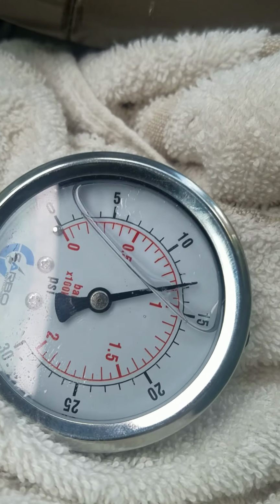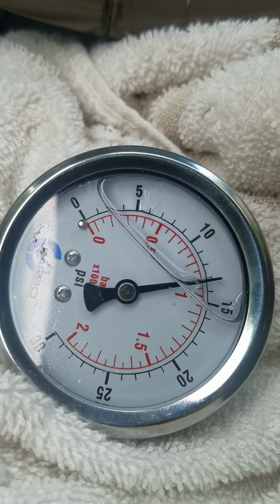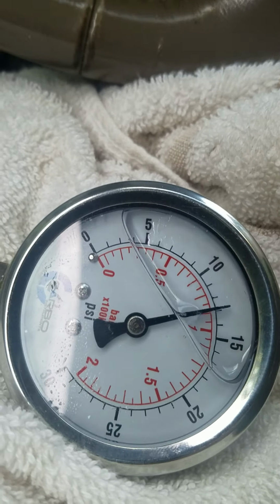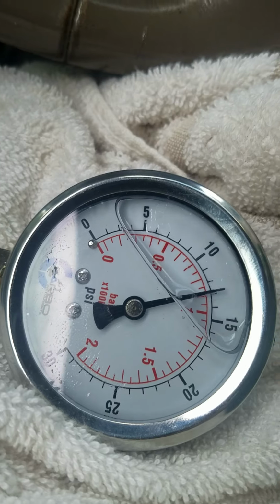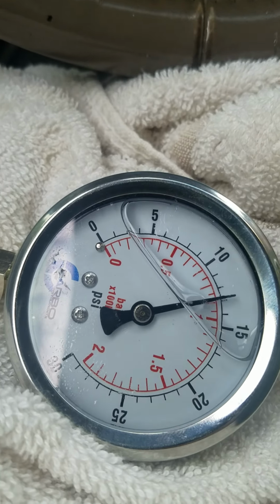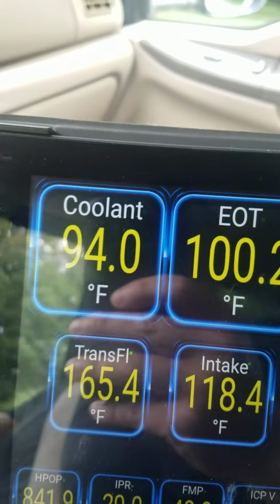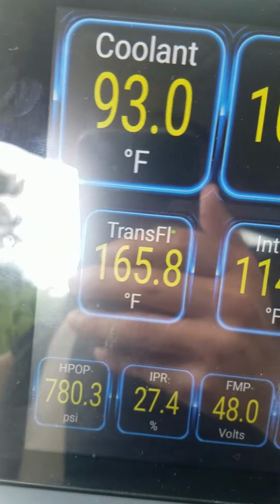Slowly moving. Pushing her. Slow moving. Oil temperature 100, coolant temperature 94, transmission 165, smooth.